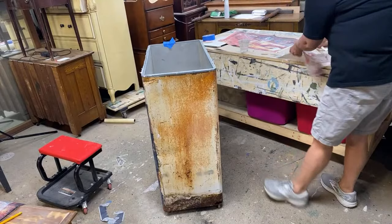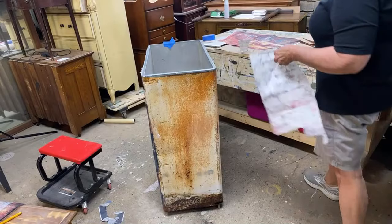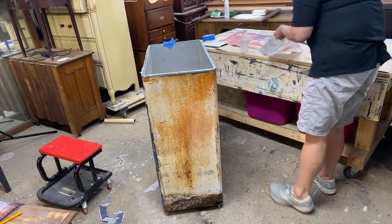Would you mind just tipping it back like the way you were? I will. I'm just kind of waiting for that to dry just a little bit. Yeah. Okay. Of course. We probably shouldn't tip it back at all.